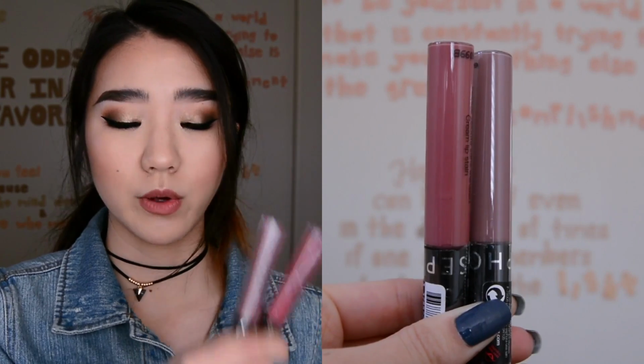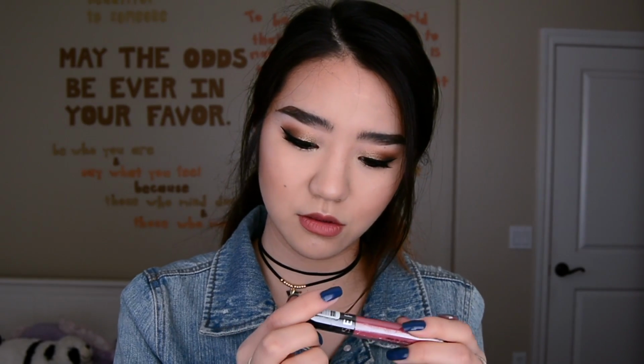A couple other things I got from Sephora. I got 2 of their cream lip stains, which have been raved about a lot on YouTube as well. I got the shades 37 and 13. 37 is Pink Frosting and 13 is Marvelous Mauve. So let me do some quick swatches of these actually, because I've been very curious about them and I've just been holding off until I film this video.